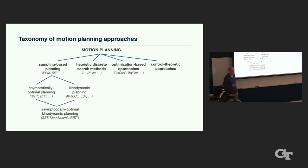Over time, different planning approaches have come up. This is my rough taxonomy of approaches that exist today. I have been working mostly in sampling-based planning, and I'll give a brief review of that. But there are lots of other approaches, like heuristic search methods, where we have a lattice of our continuous space and we search this lattice efficiently, and can guarantee some notion of optimality with respect to some cost function.